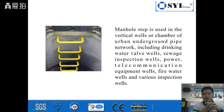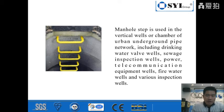The manhole step is used in the vertical wells or chambers of the urban underground pipe network, including drinking water wells, sewage inspection wells, power and telecommunication equipment wells, fire water wells, and various inspection wells. This picture shows you the manhole steps installed well. It's for workers climbing up and down.